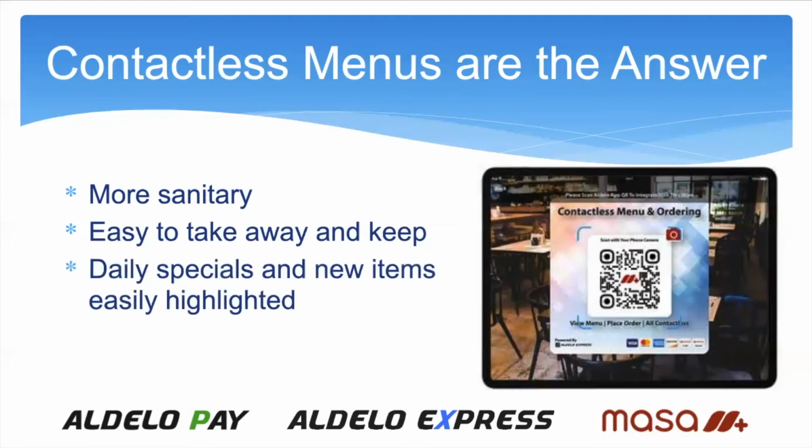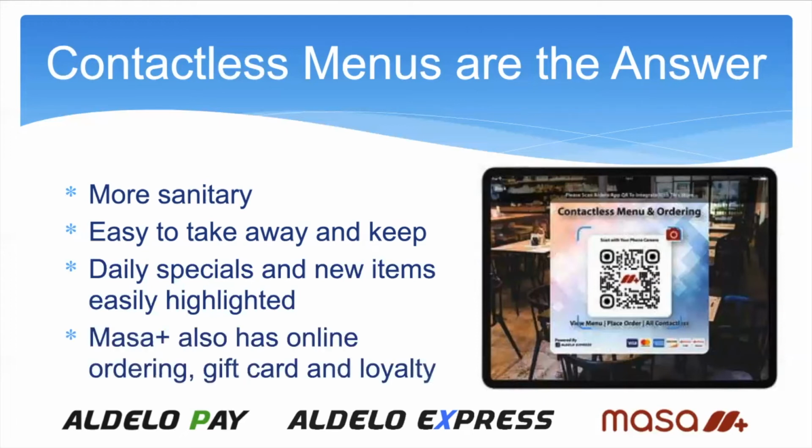Daily specials and new items can easily be highlighted and be the first thing that comes up on the menu. So it's a really good way to bring in the daily specials, and you don't have to have a printed daily menu. It just appears on their browser. And of course, Mesa Online ordering, gift card, loyalty will be automatically part of that once they bring the e-menu up on their browser. It's just part of it from then on.